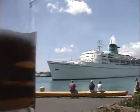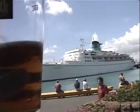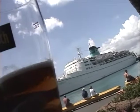And then the ship crashed into the giant glass of beer. Oh, the humanity.